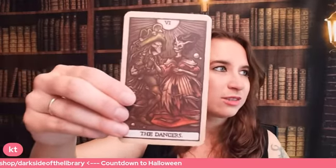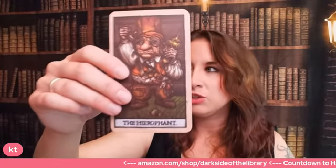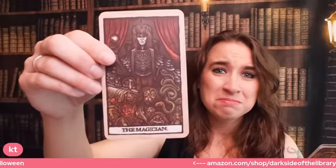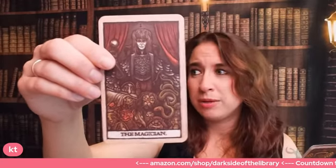Here's the Dancers. Also, these cards are very, very thick. So a lot of the times I feel like I'm pulling 2 cards at a time, but it's just because these cards are really thick. They're very durable. They're just really nice in general. Great quality. Here's the Magician. Rest in peace, David Bowie.